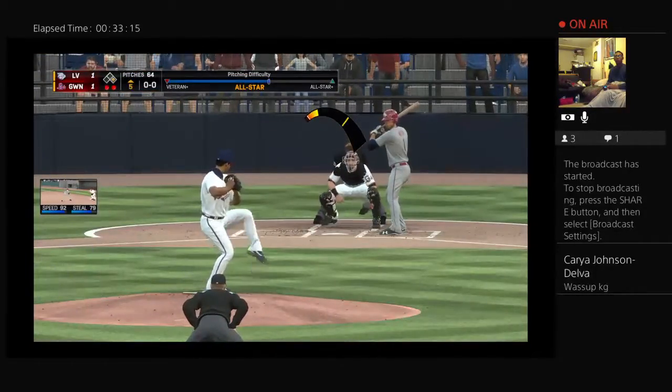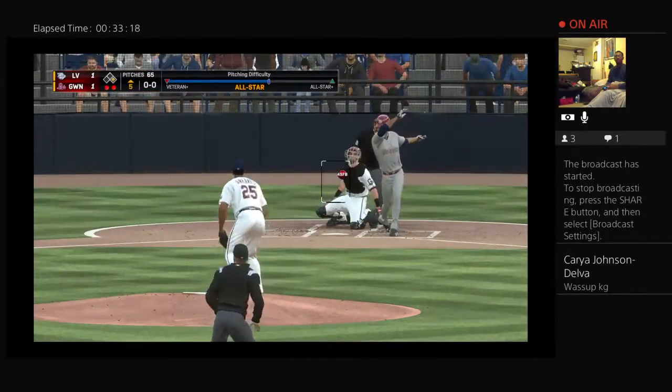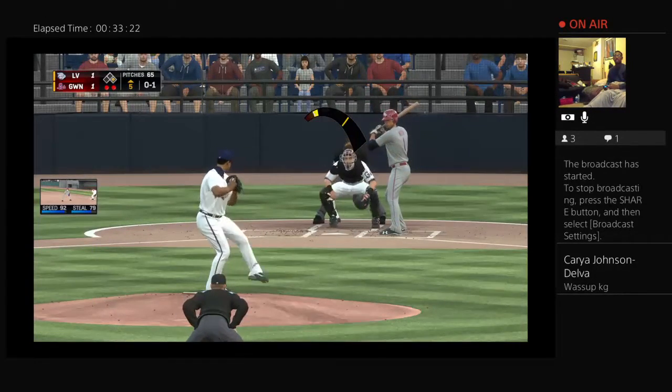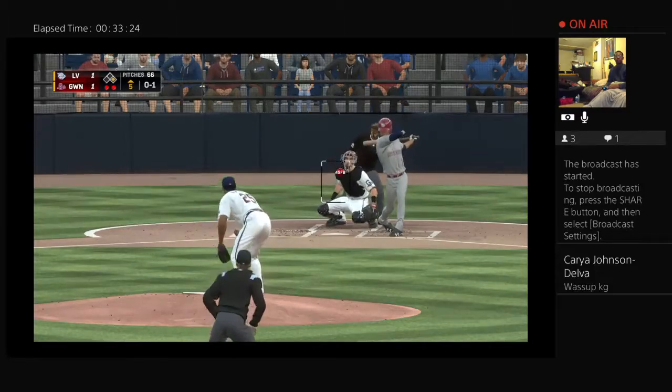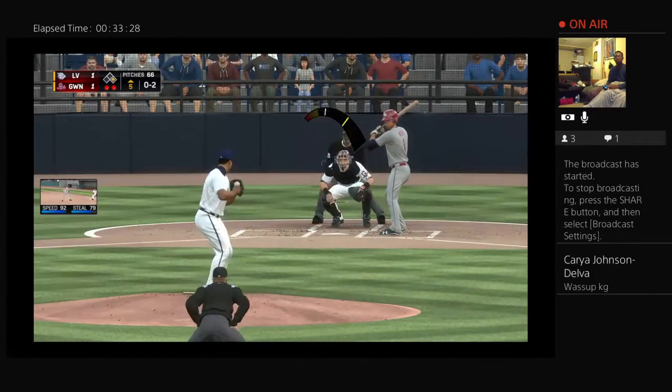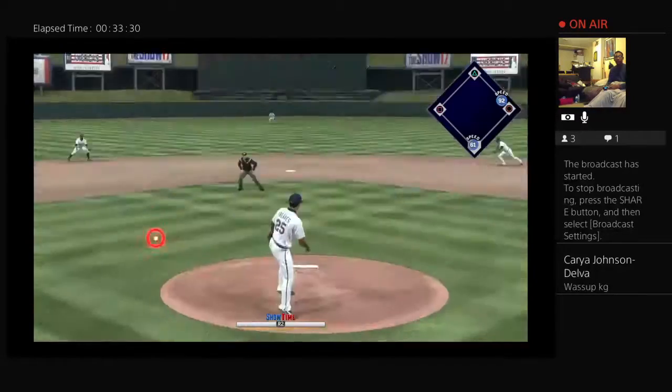Digging in once again, Daniel Moya. He comes in 0 for 2 thus far. Moya. That's good. Another one fouled off, and he's quickly behind 0-2. Runner aboard at first here with two gone in a 1-1 ballgame.